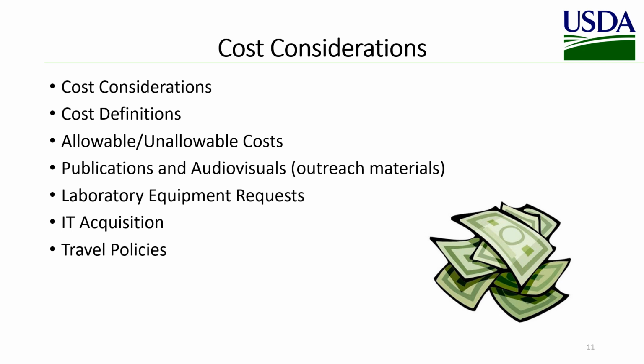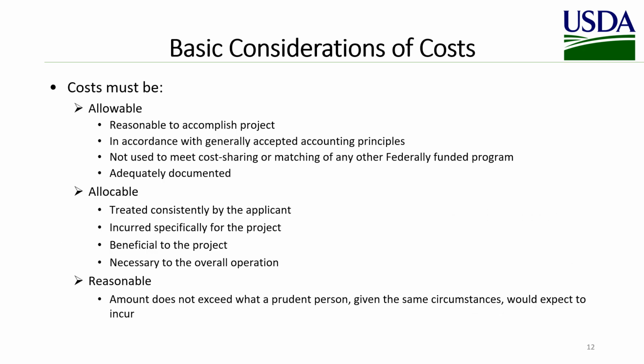Thank you, Stephanie. I will be going over cost considerations, cost definitions, allowable and unallowable costs, publications and audiovisuals or outreach materials, laboratory equipment requests, IT acquisition, and travel policies. These are the basic considerations of costs you must keep in mind when creating your financial plan.